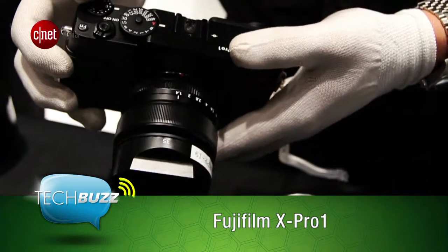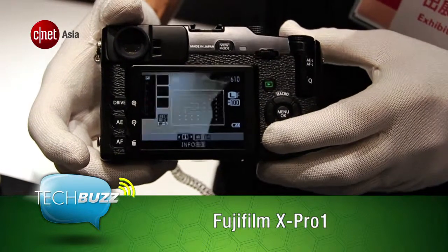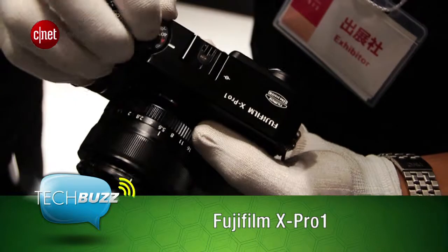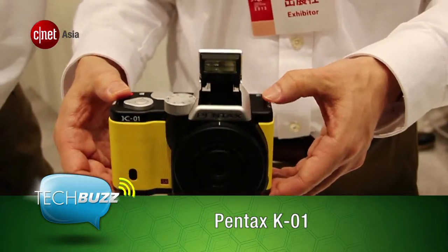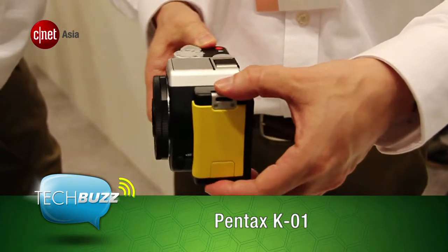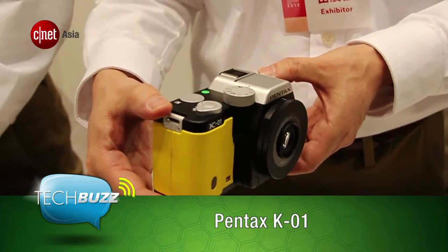Also fresh from its announcement at CES is Fujifilm's expensive X Pro 1 ILC. We like its compact body, retro good looks, and fast prime lenses. And here we have the Pentax K-01. It may look like a toy, but existing Pentax DSLR owners may be overjoyed to know that their lenses will work on these cameras.